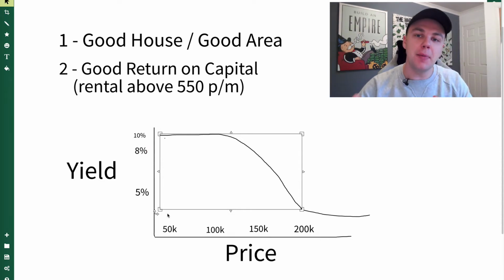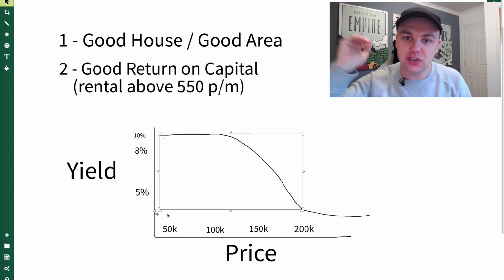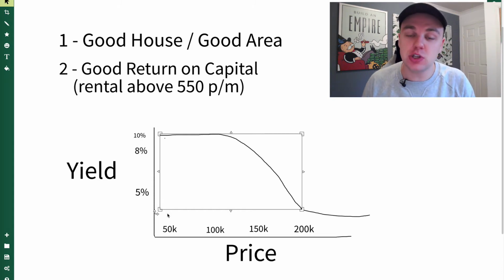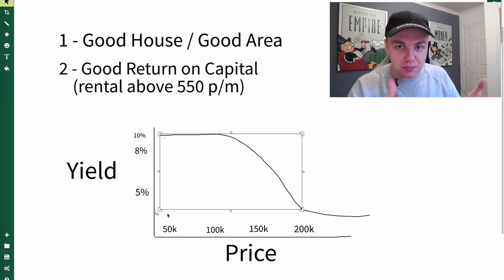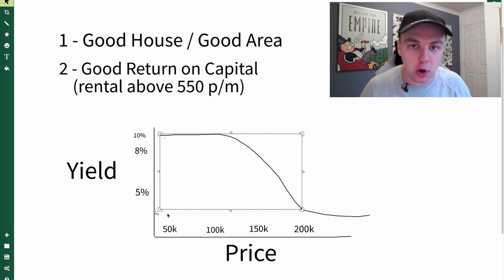So that means the amount of cash you're going to get back from the total price of the property is going to be quite high, because there's a minimum threshold to rent. Right, so a £30,000 property, you could get as much as £300 a month in rent for that £30,000 property, which is like a 12% yearly yield on that property.